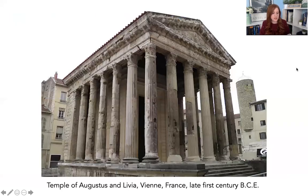Similarly, we also see the Temple of Augustus and Livia. So again, dedicated to members of the imperial family, something that's more accepted to do in France because it doesn't seem like it's them actually saying that they are divine. It's other people saying they're divine, and I guess that's okay. So this is in Vienna. This is actually an ancient city that was taken over by the Romans. So it wasn't founded from the ground up like Nimes was.